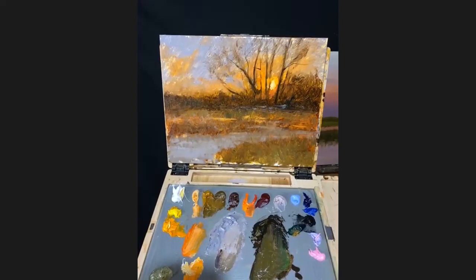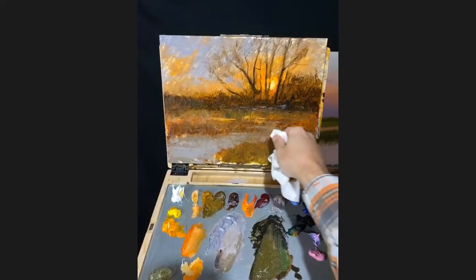Now, of course, I'm going to drag this highlight. We're going to reflect that into the water so we can wipe that out right now.